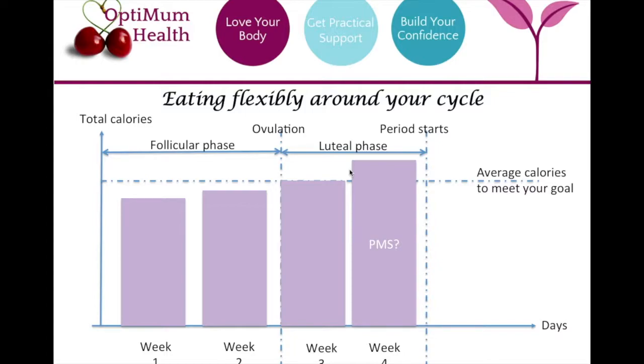And again, there is a limit on this. It's not a license to eat and slob out, but eating a little bit more around this time can help to manage some of the symptoms of PMS. Obviously, depending on what you eat, you may also reduce your training a little bit in that week, depending on how you feel. Maybe you're the other way around and you'd rather thrash it out in that week. So it is very individual, but hopefully what you can see by sculpting it over your cycle without too much effort, that you're still able to meet your average over the month and therefore achieve your goal.